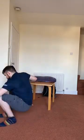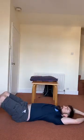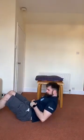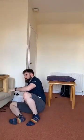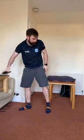Streamlined sit-ups, so hands over your head. And it's a sit-up, not a crunch. So you go all the way from here up to there, pulling through your core. Straight back position, and then 14 squat jumps. You only record complete rounds, and then tomorrow again you've got something different, which I'll explain then.